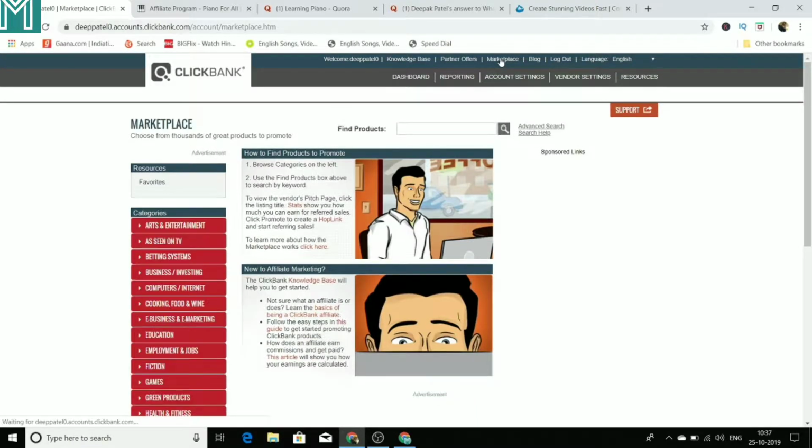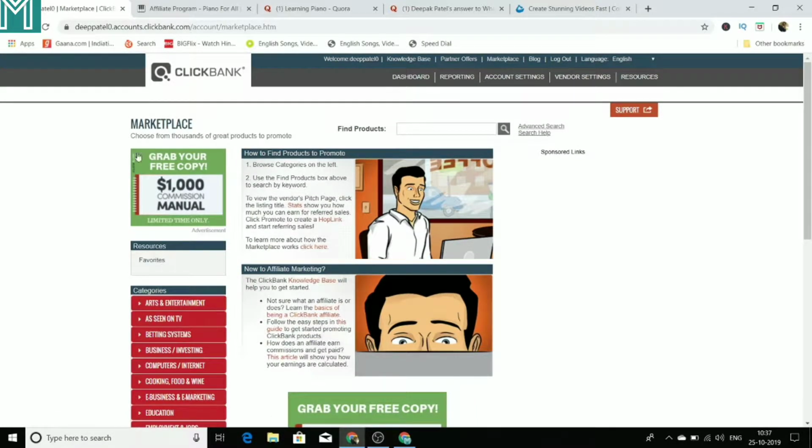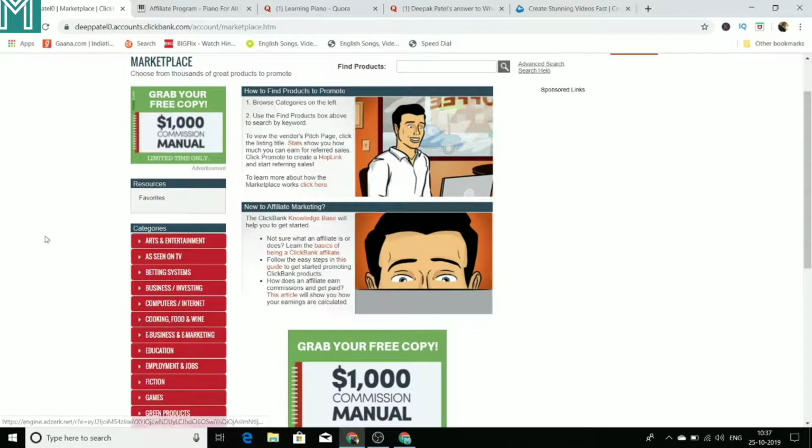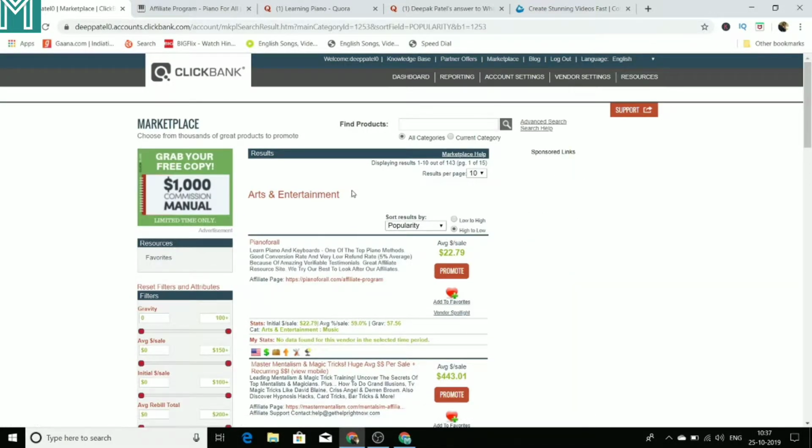If you don't have an account on Clickbank, I suggest you create one because it requires some of your names as well as some of your bank details. Once you are ready with the Clickbank account, you can promote whatever products are available on this network for any category you want. Just go to this category, arts and entertainment. Okay, just click on this first program.